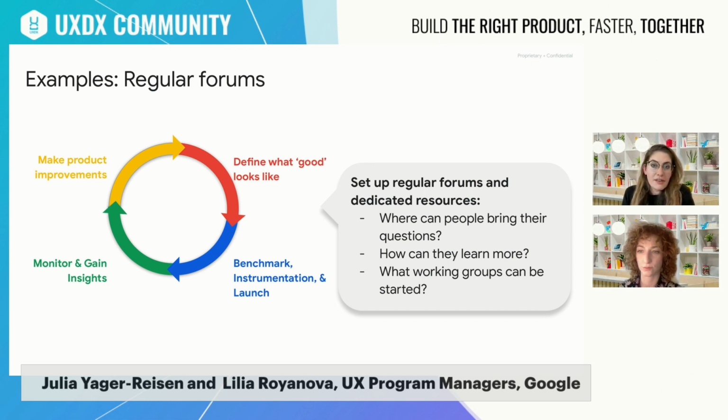But we also recommend having a regular forum where everyone gets together, all your cross-functional stakeholders and product owners, and you discuss all the information that you have gathered. So it's a great place where people can bring their questions, they can learn more, they can even identify what working groups can get started to improve on any issues that you might be seeing.